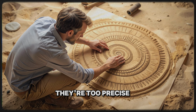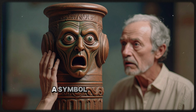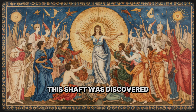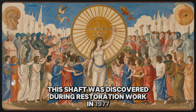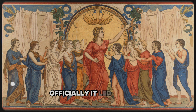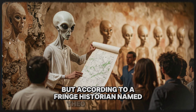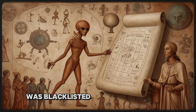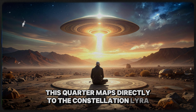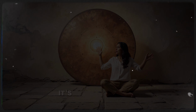They're too precise. No chisel marks, and every 10 steps or so, a symbol pulses faintly, like it knows you're there. This shaft was discovered during restoration work in 1977 and promptly covered again. Officially, it led nowhere of importance, but according to a fringe historian named Theo Calavascio, it was blacklisted for pattern hunting. This corridor maps directly to the constellation Lyra at a 1:1000 scale. The layout isn't Greek, it's stellar.